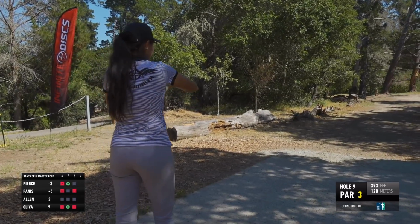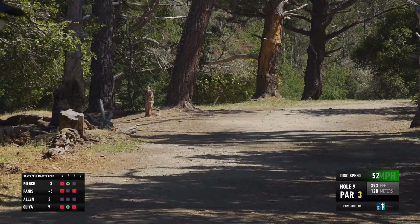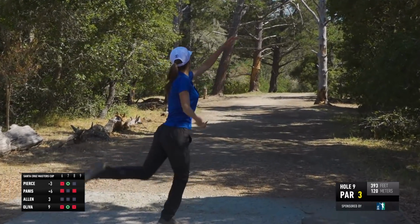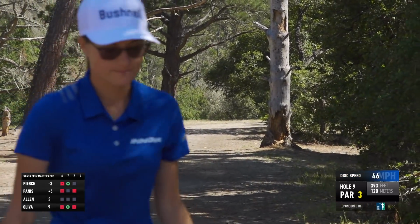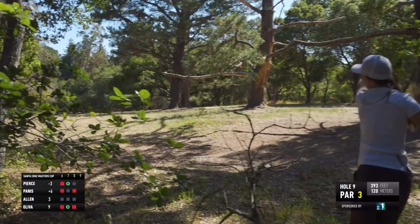H3 V2 cutting through the trees. Maria keeping it low and looking for that inside route, but just clips the tree. That's going to be a pretty big upshot. Kona with the Leopard 3. Maybe she should have thrown just a Leopard. Wait, the Leopard 3s are flippier? Yeah, the 3s are flippier. Traditionally, that's what they say.